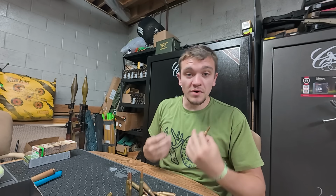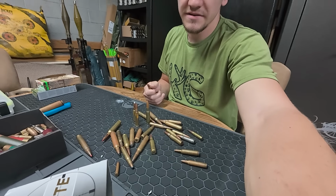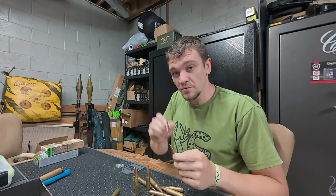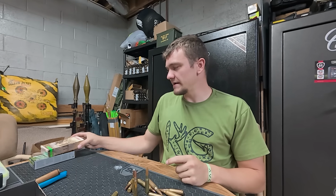But if I had to pick one personally, I'm going with the 6.5 Creedmoor. Why? I don't know, man. There's a pile of bullets here that kill deer. I don't think you got to get too deep into reasoning. As long as you take one of these bullets, get good to where you can hit where you want to with it, and pick the right tip so that it does damage when it hits, all these are really good at deer hunting. But hey, you can't go wrong with a 6.5.